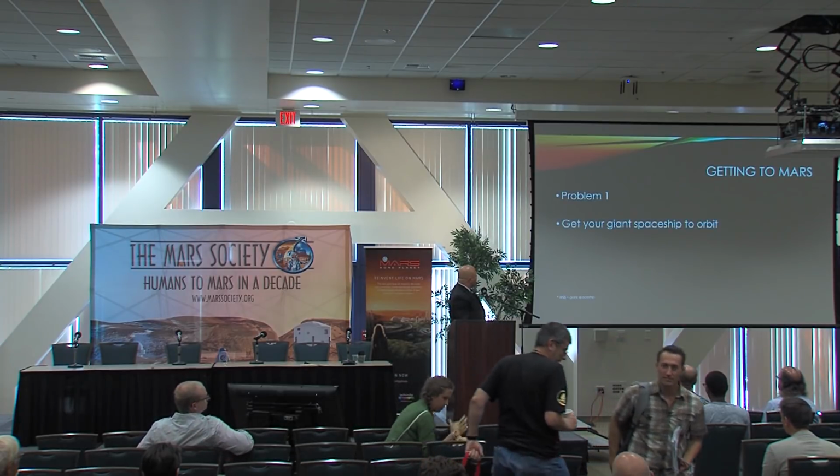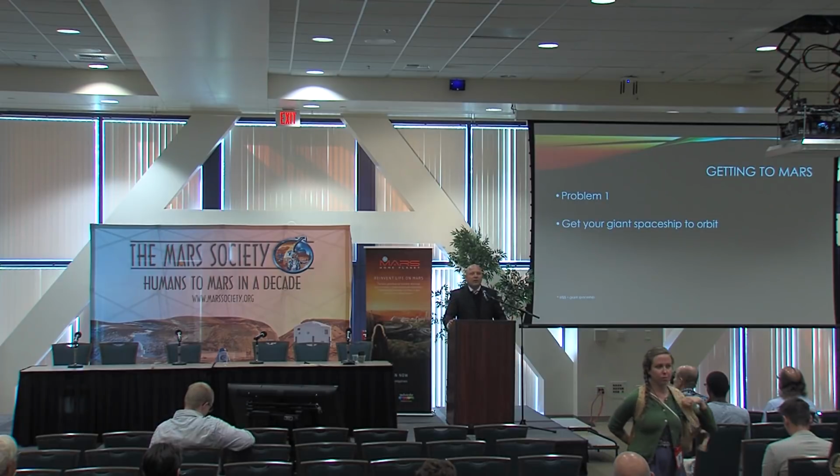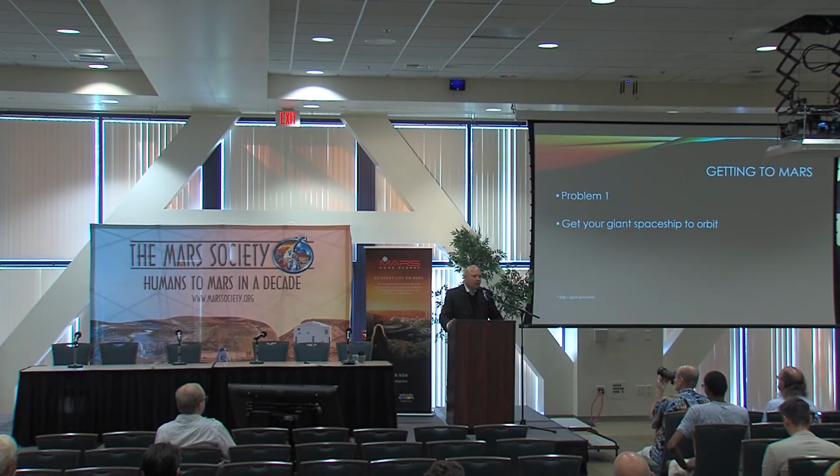So you've got to get your giant spaceship into orbit. Luckily, we have companies who are working on that and are doing a very good job. SpaceX has the Falcon Heavy, which everyone likes, because they should be launching one in a few days. If it gets into space safely, then we can get 63,800 kilograms into low Earth orbit.